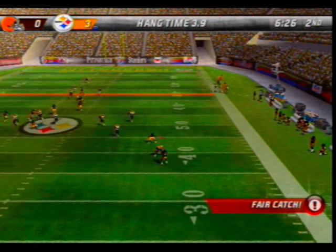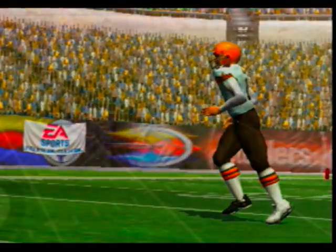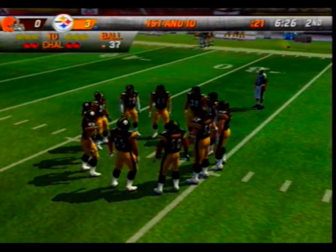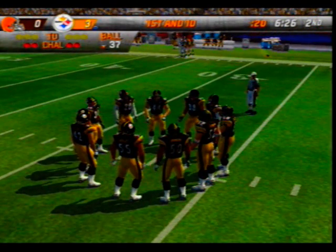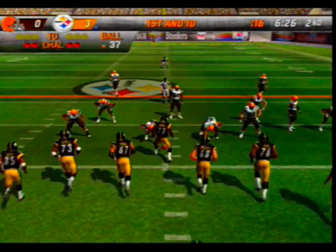He's waving for the fair catch. Fair catch made at the 37-yard line. First down, ball on their own 37.